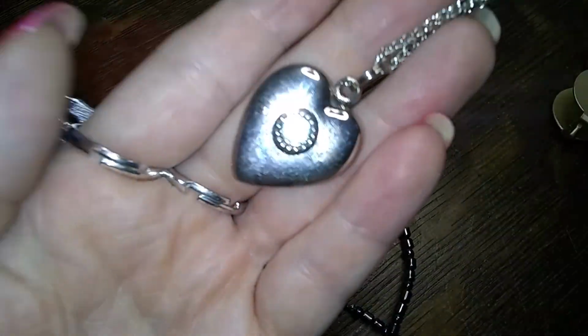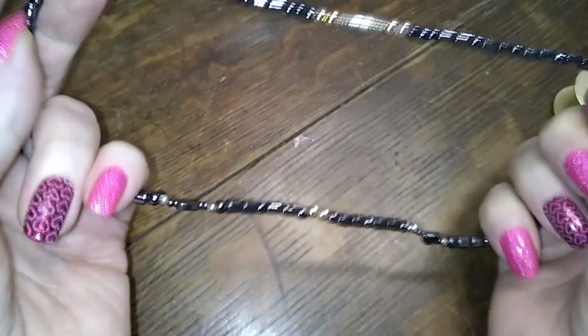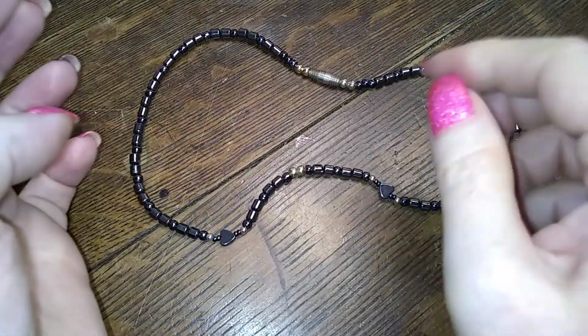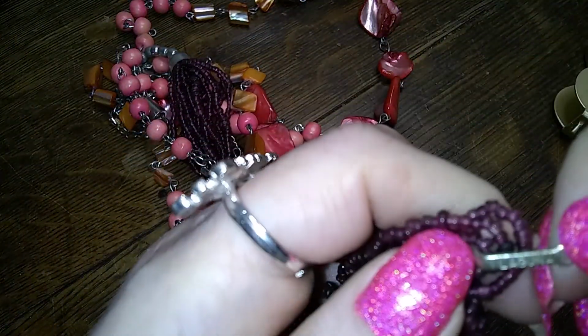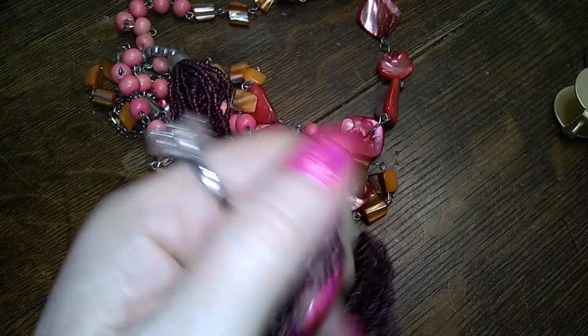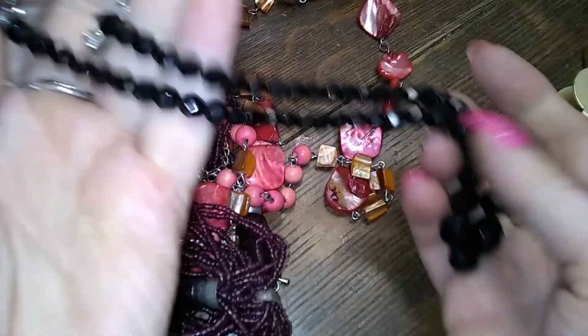You can tell by the shape of the heart that it's that 80s stuff. This is some faux hematite. Very lightweight. Now, if this was the real deal, it would be really heavy, and it would not kink up like that. It would drape very nicely. There's your difference. This one is Laguna, not the one that's on the table. It's this one. Laguna. That is a vintage one.